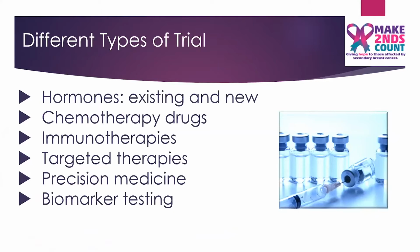And of course, we've got lots of different types of trials. If patients are ER positive or PgR positive, there are hormone trials. And again, it's looking at existing drugs or new drugs. There's certainly a new hormonal therapy called giredestrant that's going through the trial process at the moment. With chemotherapy drugs, we know a lot about chemotherapy now, and we don't get many new chemotherapy drugs coming through. But what we do find within trials is that sometimes we'll have a chemotherapy with a new or novel therapy. It might be that in combination they work better. And there are also occasions where it's a new drug making the chemotherapy better and more effective. So we still see chemotherapy drugs within a clinical trial.